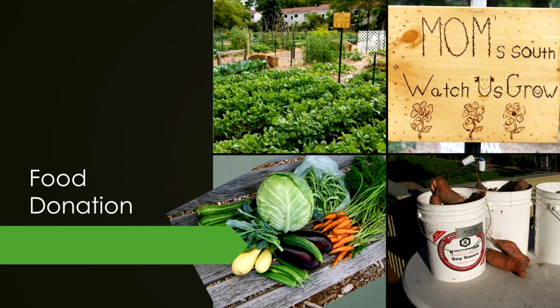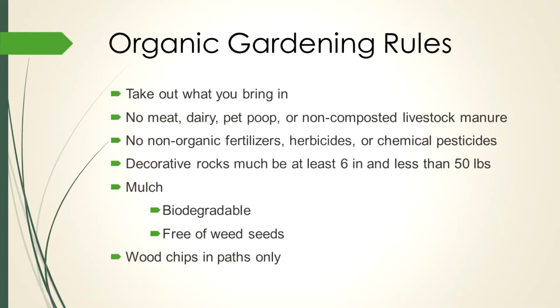Donated produce can be dropped off in the coolers on the shed porch. All donated produce should be free of dirt and pests. Deliveries to the food pantry are picked up at 10 a.m. Mondays and Fridays during the main growing season. Bock Garden is an organic community garden, so we ask that you abide by organic gardening principles.